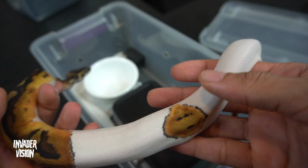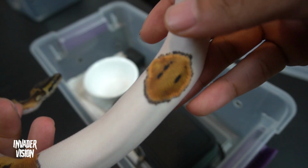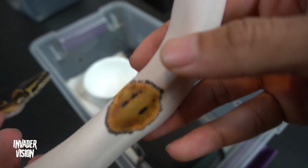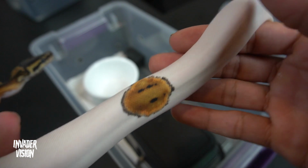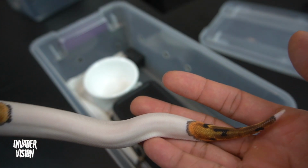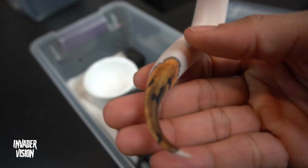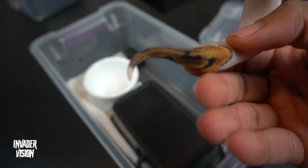A lot of people want the pieds with the smiley faces. Vader actually has a cyclops. He has a smiley face. Let me see if we get the focus. He's got a smiley face on his tail. You see, he's pretty calm, but he wasn't always like that. You see the smiley face on Vader's tail is really a smiley face.